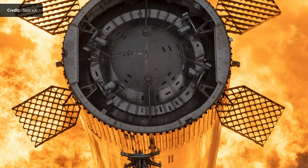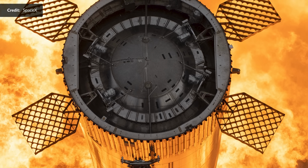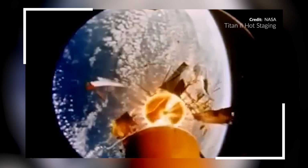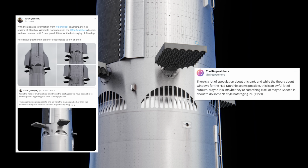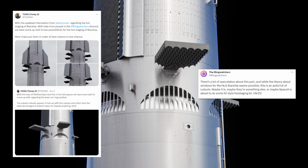Now you might be saying to yourself, this hot staging thing is going to obliterate the top of that booster, isn't it? Well, actually, this might be the perfect time to witness the old Titan II hot stage footage from NASA's archives. If SpaceX wants to reuse that booster, they are going to need to make it a lot more robust than that. I will say, credit where credit is due, because TDSN and the Ring Watchers were the first betting on this hot staging option becoming a reality from about a month ago.